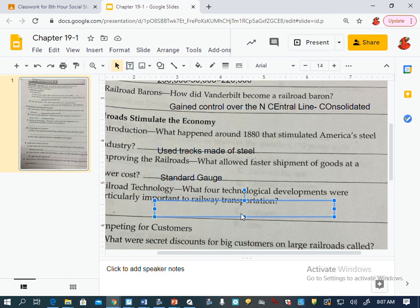So when we're looking at the positives and negatives of these things, one of them is now they don't have to take all the goods off of one train and put it on another. So we're going to be able to move them from point A to point B a lot faster and more cheaply. There were 4 technological inventions in this chapter as it went to the railroad.